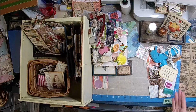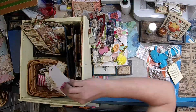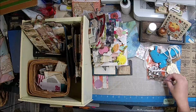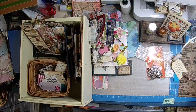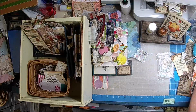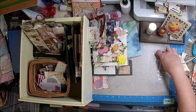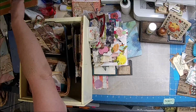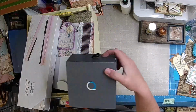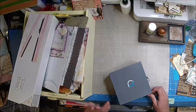And then, of course, we'll have to make some stash builders because I'm going to give all my stuff away. May as well give that. Okay, so let me go get my other. Here's the other drawer. I moved all my stuff, kind of cleaned up my desk a little bit.